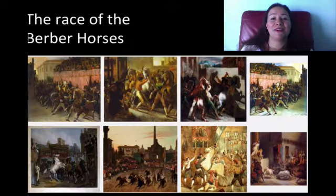The race of the Berber horses was really very popular. Here you can see the start of the race and lots of different paintings that depict either the start or the finish of the race, and then the horses had to be grabbed in Piazza Venezia and made to stop.